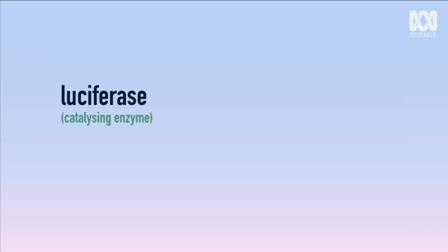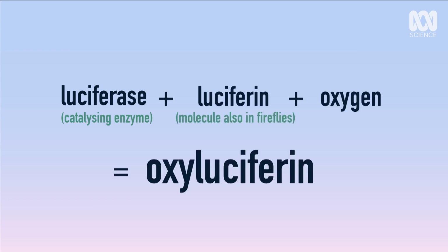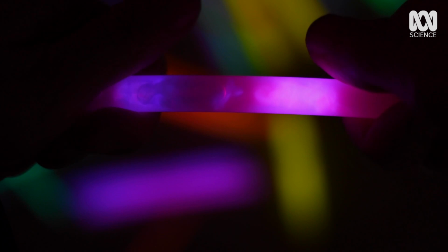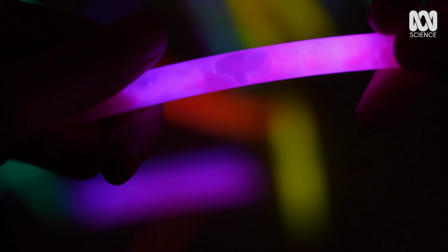What was causing that? Often mechanical stimulation causes this chemical reaction between luciferase, an enzyme, and luciferin to generate oxyluciferin as the product. And in that process, light is emitted. This chemical reaction is like cracking a glow stick, but plankton aren't the only critter with this special skill.